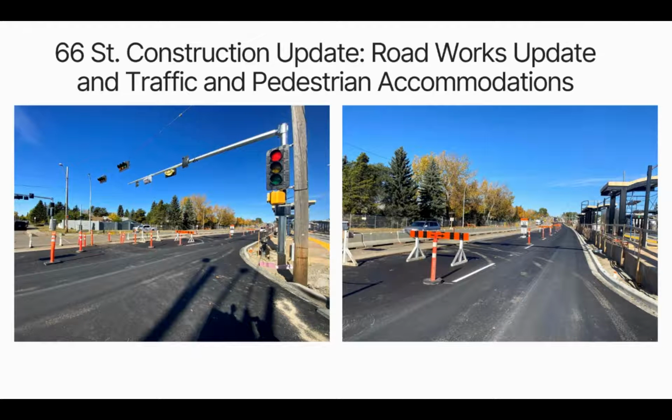We've been working hard for quite a while to get to the point where we can put traffic onto the ultimate northbound alignment. We haven't done that all the way along the alignment. You'll start to see in the next week more of that switch happening, particularly between 38th Avenue all the way up to the White Mud. What that is allowing us to do now is move into the next phase.